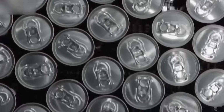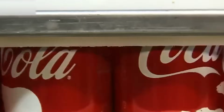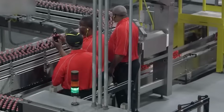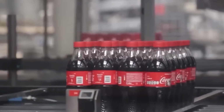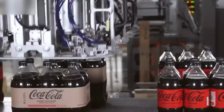This inspection process involves both human oversight and automated systems. High-speed cameras and sensors check for issues such as incorrect fill levels, damaged bottles, or improperly sealed caps. If any defects are detected, the affected bottles are removed from the production line to prevent them from reaching consumers. The quality control stage is one of the most critical aspects of Coca-Cola manufacturing, as it ensures that only products meeting the highest standards make it to market.